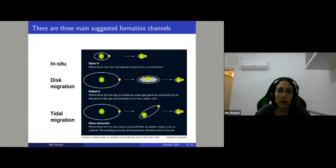Okay, and if we are talking about migration, there are two types of migration. We have disk migration and high eccentricity migration. Disk migration describes dissipation due to interaction with the gaseous disk. High eccentricity migration describes dissipation of energy due to tidal forces that leads to migration and circularization. Okay, so those are the three approaches, channels if you want. And we will focus on high eccentricity migration, tidal migration, which is this one.